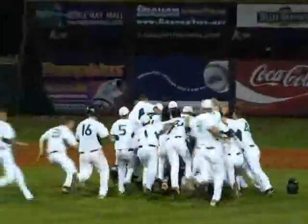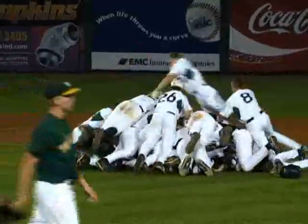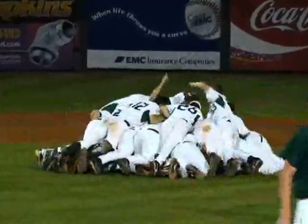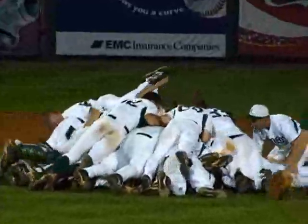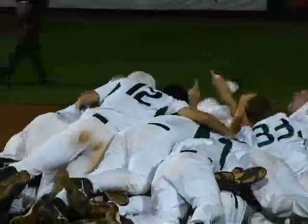They just flat out dominated this 4A game, and there's no question who the best team in 4A is this year. Absolutely, and they were the 6th seed in this tournament. They'll now finish at 32-10 and hoist their first state title as there is a mob on the field out in front of second base.